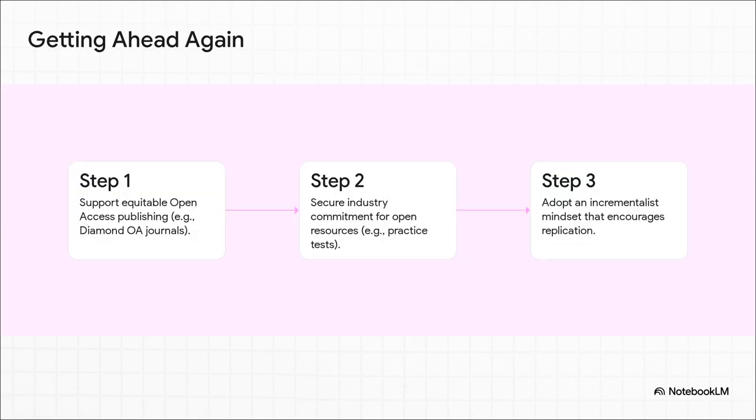So what can we do to get back ahead of the curve? Isabel and Kreml lay out 3 key steps. First, we need to champion equitable open access publishing. Second, we've got to push for industry to commit to open resources. Imagine having open practice tests for research. And third, we as researchers need to adopt a more incremental mindset, one where replication isn't just this thing we could do, but is seen as a core, crucial part of the scientific process.